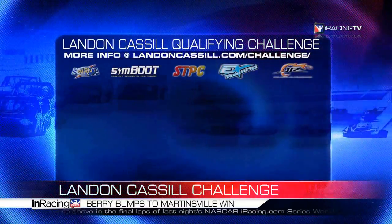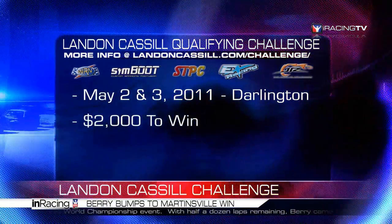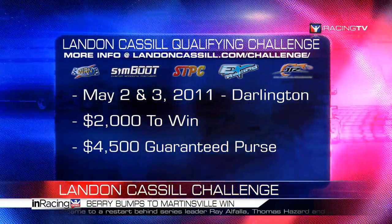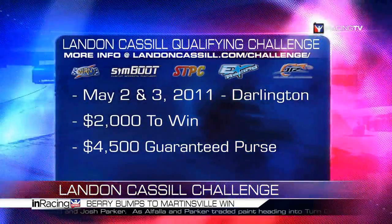You'll notice that the prize purse has gone up significantly since the first one that Landon did. It's a $2,000 prize for the top driver, with an additional $2,500 to be divvied out to drivers second place down to 20th place, actually. Very neat to see that Junior Motorsports is also contributing money to the event as well. So we're excited to share that with you.